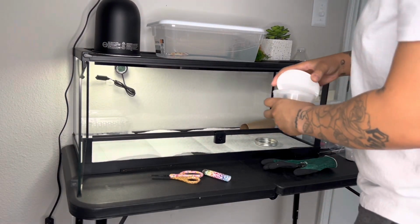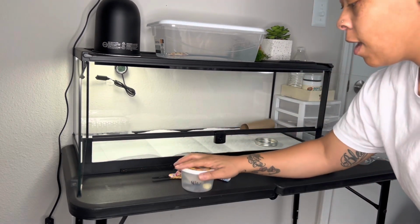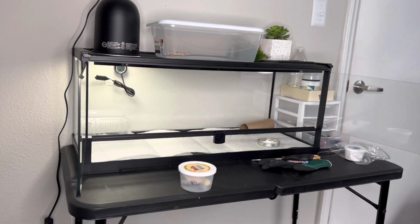I thought that was one of his empty hives. Turned out I opened up the damn dubia roaches. Let me go ahead and put this top on real quick.